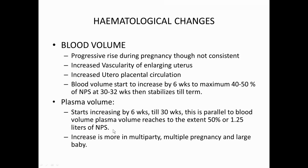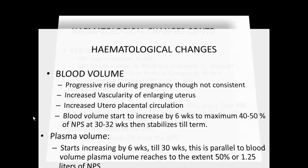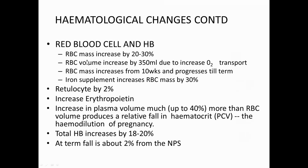The increase is more in multiparity, multiple gestation, or a large baby because of the obvious requirement. Then the red cell mass also increases, but because the increase in blood volume is more than the increase in red cells, there's what we call dilutional anemia in pregnancy. That is why if you see a pregnant woman that has a PCV of 40%, everybody will be shouting. Because there's what we call relative or physiological anemia in pregnancy. Why? Because the increase in red cells is not as rapid as the increase in blood volume. So the water is more than the cells. That's why you have to support them with hematinics, folic acid, ferrous sulfate, and all.